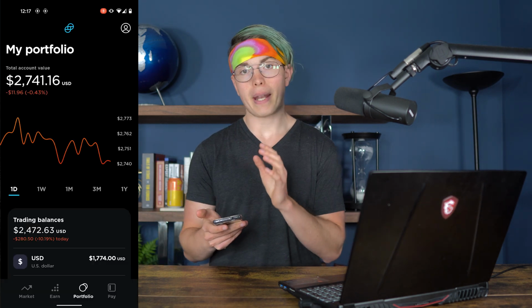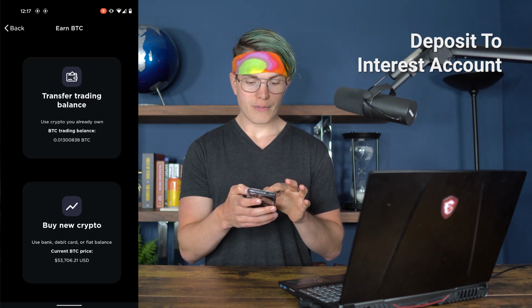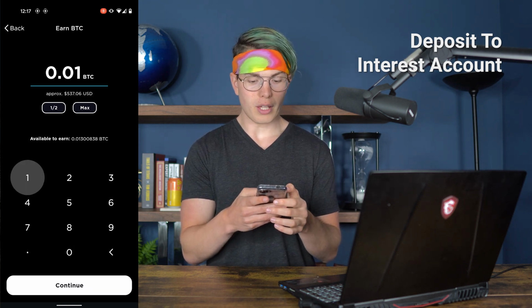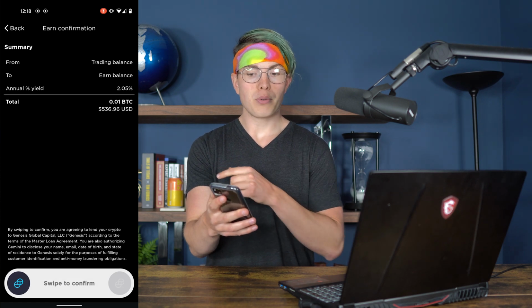Now, if you don't want to transfer out to a hardware wallet, the next option is to deposit it into the Gemini interest account. So how you do that is you scroll back down here and we will say transfer trading balance. We'll say how much Bitcoin we actually want to transfer out to the interest account. So let's say we want to transfer, again, that same 1/100th of a Bitcoin, about $500. We'll press continue here, and then it'll just swipe to confirm this transaction.